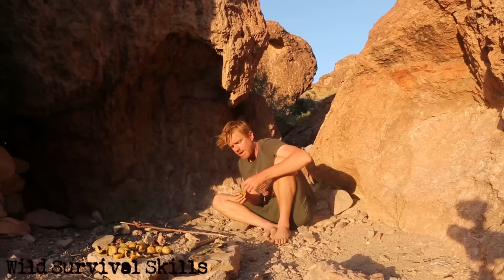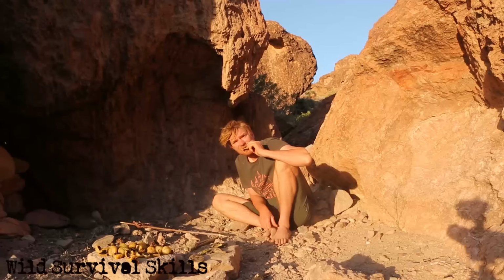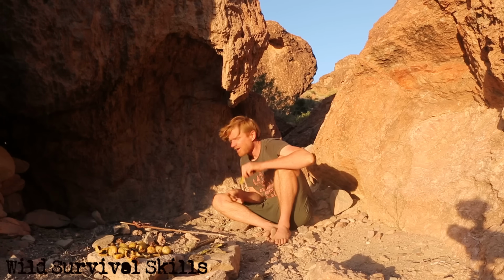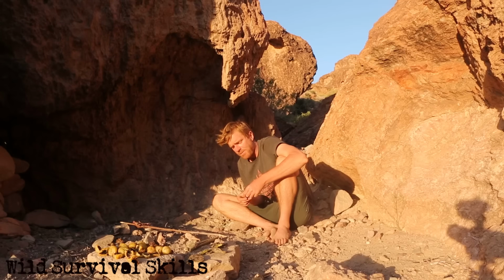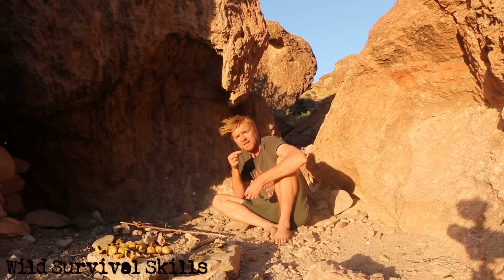Prickly pear, yeah, it's not good. Prickly pear is your survival food. It's going to keep you going. Cooked over a campfire just doesn't taste that good. But it's good. I mean, it's fine. If you're in survival, if you're starving to death, you'd eat it.